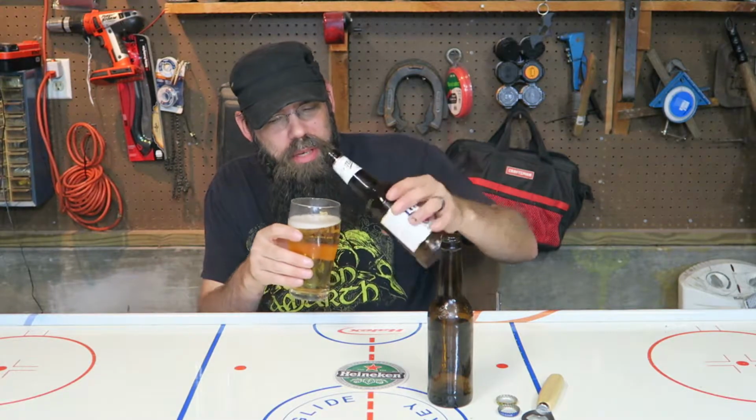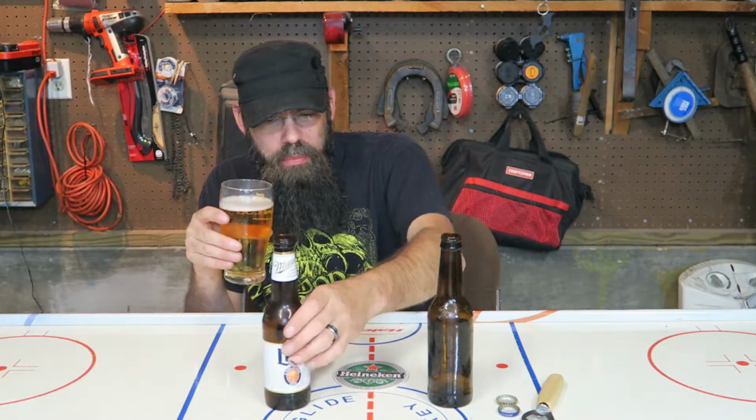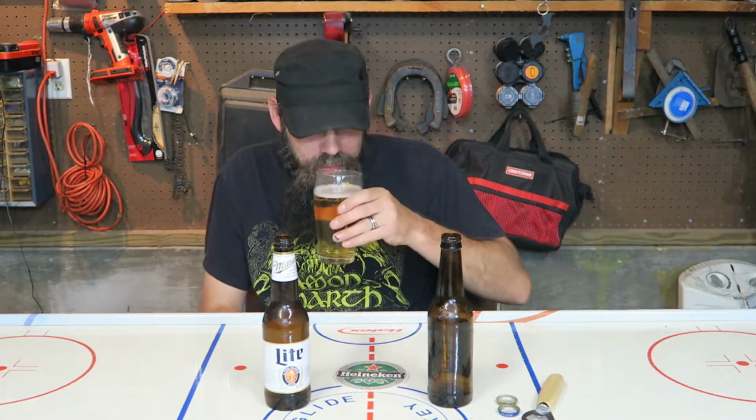Looks like it's got about the same or maybe a little bit more color than the Bud Light, but I could be wrong. Could just be my imagination. But anyways, smells like it's got some flavor to it. Hopefully it tastes good. It does have some flavor to it.